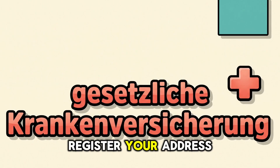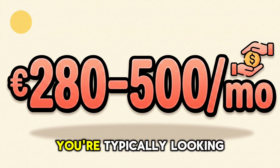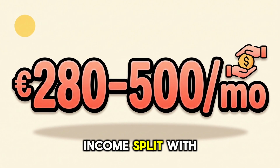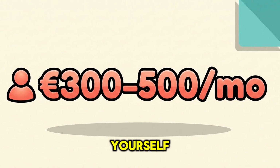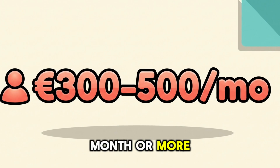Then there's health insurance, which in Germany isn't optional. You legally cannot register your address without proof of coverage. If your employer enrolls you in public health insurance, you're typically looking at somewhere around 280 to 500 euros a month depending on your income, split with your employer. If you're self-employed or between jobs, expect to pay that whole amount yourself, sometimes with private insurance running 300 to 500 euros a month or more.